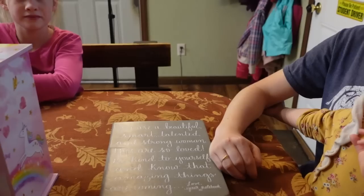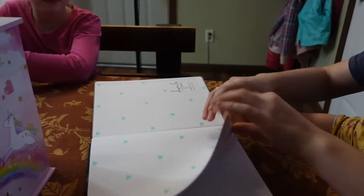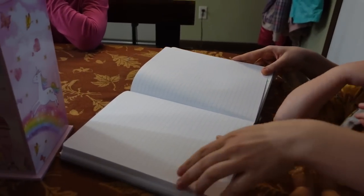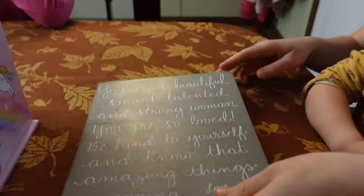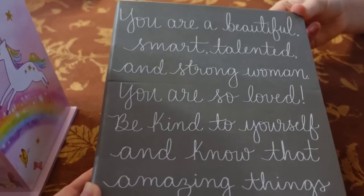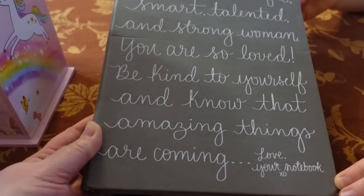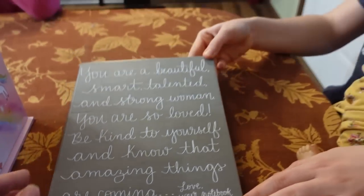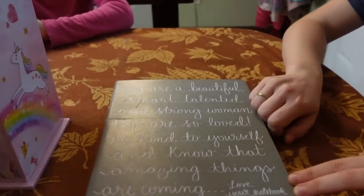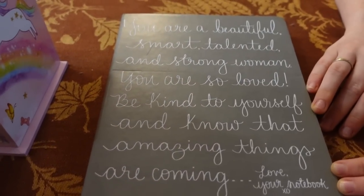Can you open it to a blank page in the back? Just to show everybody what it looks like. Okay, it's just lined paper. Okay, that's it. So show me the special part in the front. I picked this out special for Sarah because it says, "You are a beautiful, smart, talented, and strong woman. You are so loved. Be kind to yourself and know that amazing things are coming. Love, your notebook." And your mama. So, this is Sarah's, and this was available on Amazon. And again, I will have the link in our Amazon storefront where you could purchase this for someone that you know would love it.